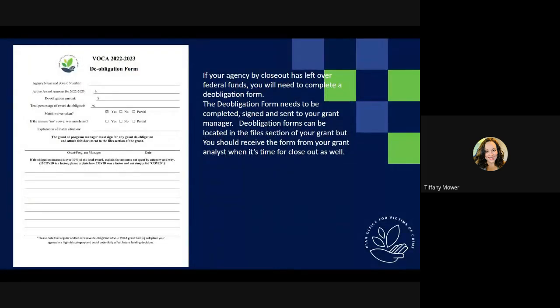So that takes care of the grant closeout in a nutshell. One thing that I also want to bring up is the deobligation form. So if you get to the end of your grant year and there is federal money that you have not spent, you're going to see a deobligation form located in your files section, but your grant analyst will also send this out when it gets to the end of the grant year. You will need to enter in your information as well as your active award and what you are going to be deobligating. This amount can be found in your budget tab down towards the bottom, as well as entering your percentage of what is being deobligated, whether or not you have taken the match or not.